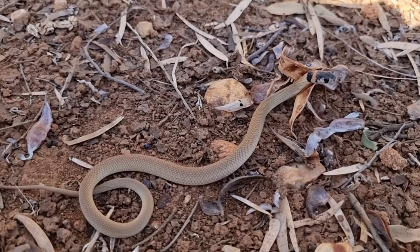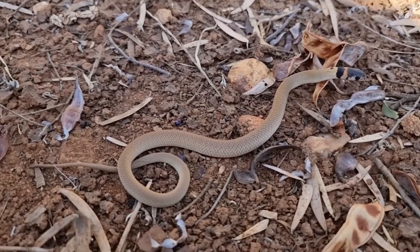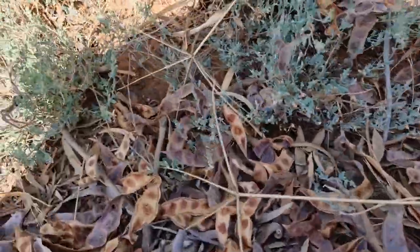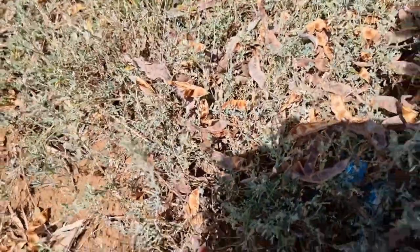You can see the black nape behind its head. That's a telltale sign it's a brown snake. A lot of legless lizards use that same mimicry. We'll let him go and we'll try to find some more things.